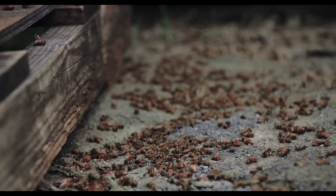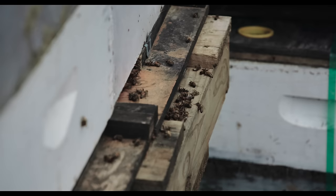Bees haven't been flying much today. They are still flying a little bit, but this is nothing compared to what it would be if it was 70 degrees out. We probably wouldn't be able to stand here without any equipment on.